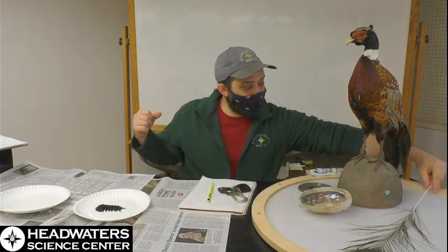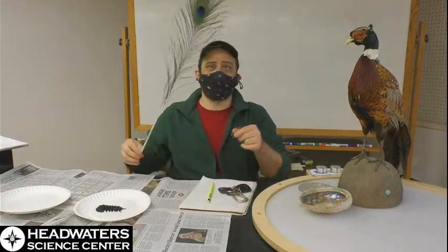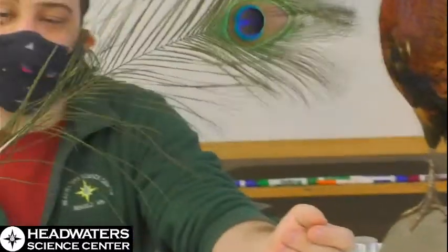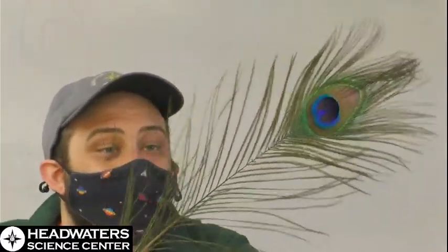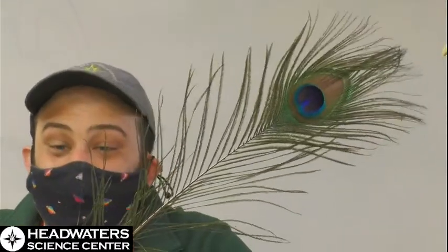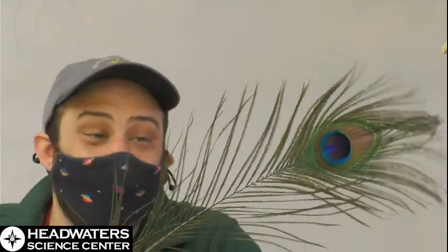And then there are things like we are seeing in our feathers here. Peacock feathers are a very interesting thing. I was just doing a little bit of reading on the mechanism for how peacock feathers work, for this show, and it seems like people didn't really understand what was going on with peacock feathers for a really long time.